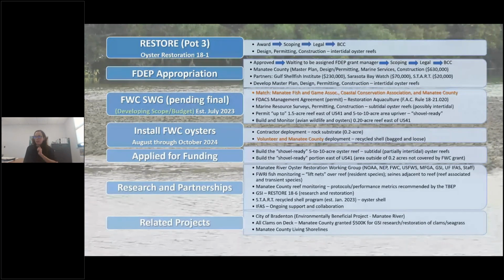And then lastly, there are some other projects that are related. The City of Bradenton, as you know, they're going to be, I believe, working on an oyster restoration project also in the Manatee River. Manatee County Board of County Commissioners just approved $500,000 to go to All Clams on Deck, kind of filtered through GSI, just adding on to their research for clams, seagrass, oysters, and mangroves. And then Manatee County has several living shorelines going on, which will inevitably have a component of oysters as well.